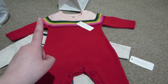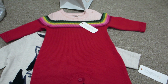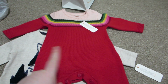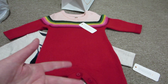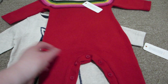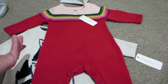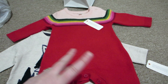They are gonna go in the laundry. So just a little thing out there. I know some people don't like to wash the brand new clothes because they wanna keep them in pristine condition. But if you're careful washing them, just from one washing, they're not going to be in shambles. I will wash this probably on a cold, delicate cycle and hang it to dry. And it'll look the same. So just a little food for thought there.